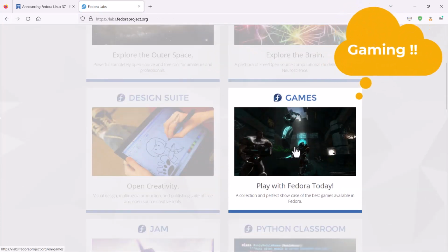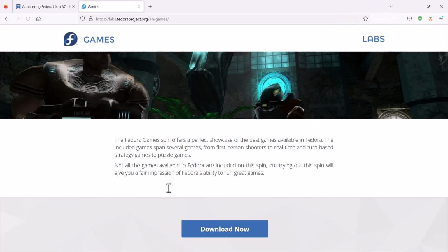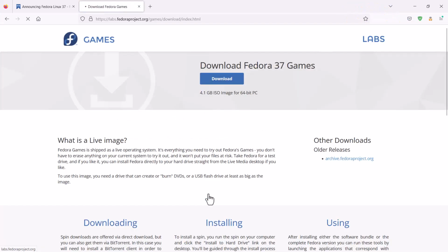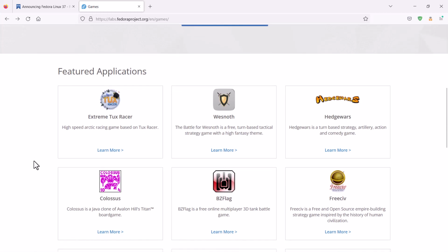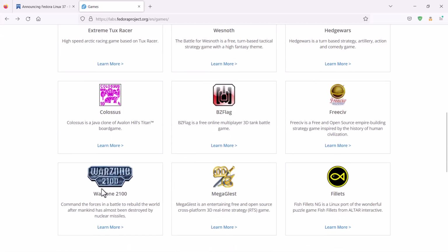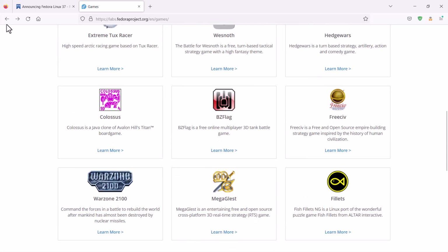Now coming to the games. Fedora also ships a gaming edition, you can see. Some pre-installed games are there, and I'm just checking the download size. It is 4.1 GB, this gaming edition. And the featured games you can see: Extreme Tux Racer, Wesnoth, and all these games, and Warzone 2100 you are getting here. So that will be very interesting. So Fedora gaming.